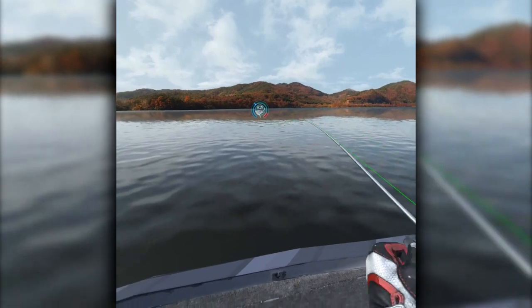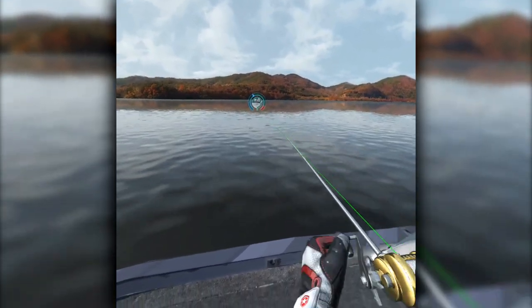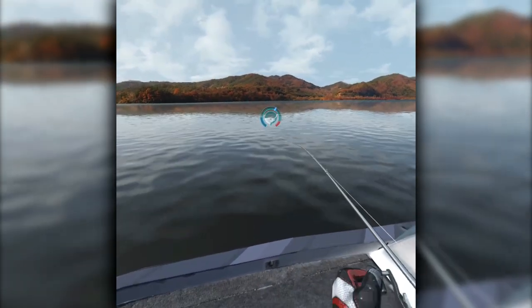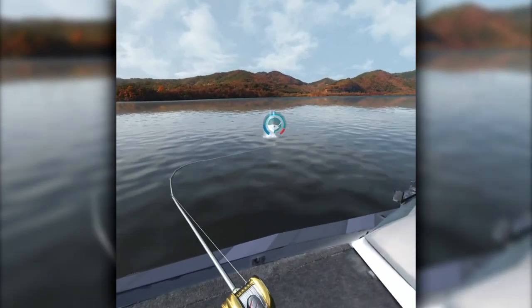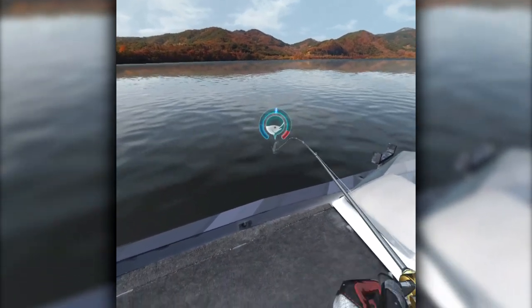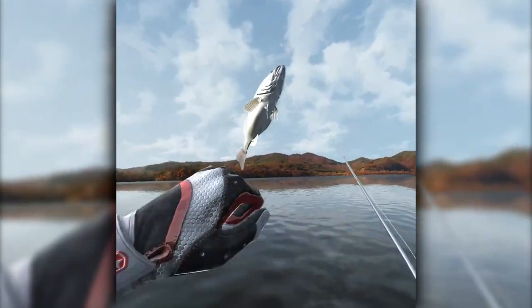Okay, he's gonna do, oh, he got tired again. Come on in. Oh, more. Okay, we got him. Oh, I see him now. Whoa, jumped right next to the boat. Come on, dude, I want you in. Oh, is this a bass? Is this a largemouth? Is that a largemouth bass?